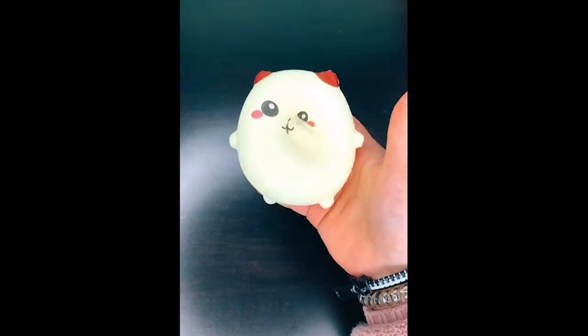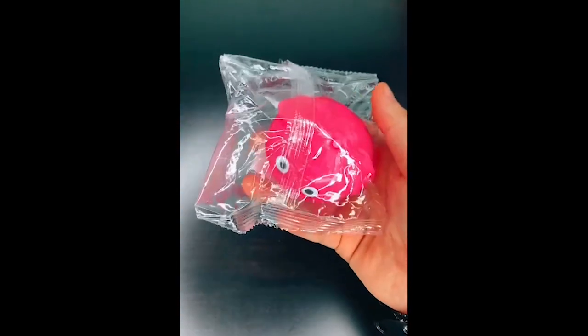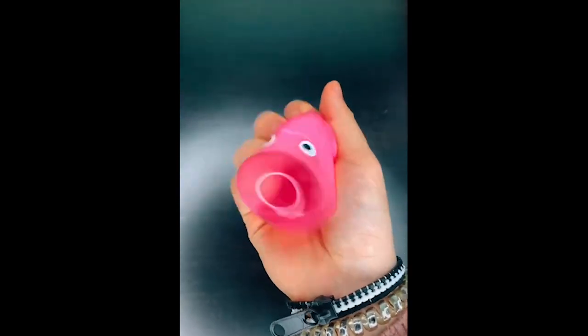The next thing is a really slow rising squishy. And this cute cow squishy. Look how cute this pig splat ball is. So sticky.